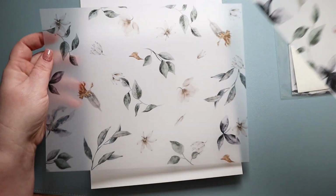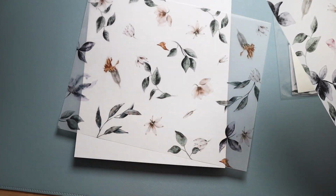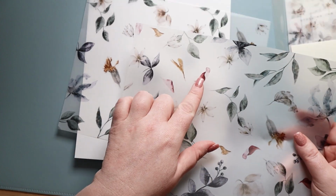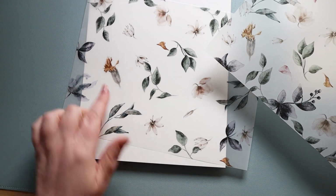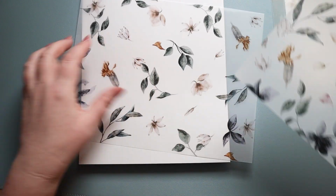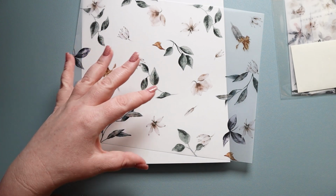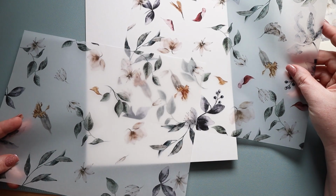And then this is version 2. We just have fewer of some of those flowers. Like I'm not seeing the red in this one. The yellow is still there. So I think it's just the red that was taken out for this one because she has one that's a little bit more muted and one that's a little bit more colorful.